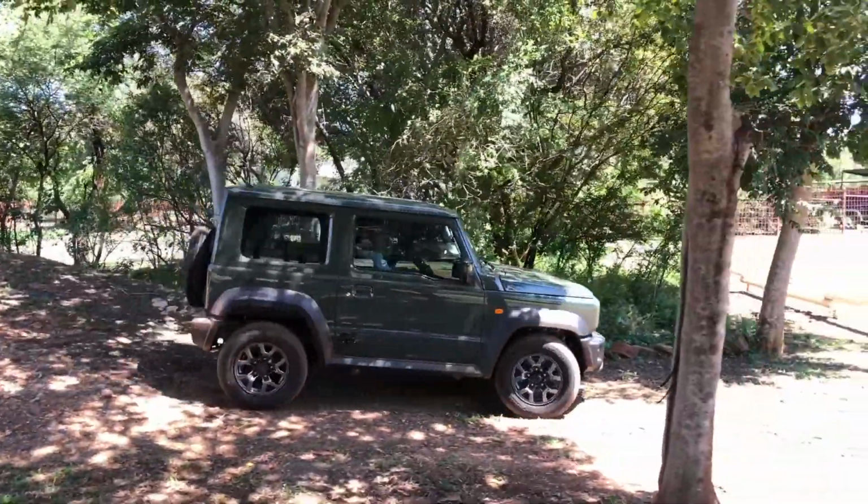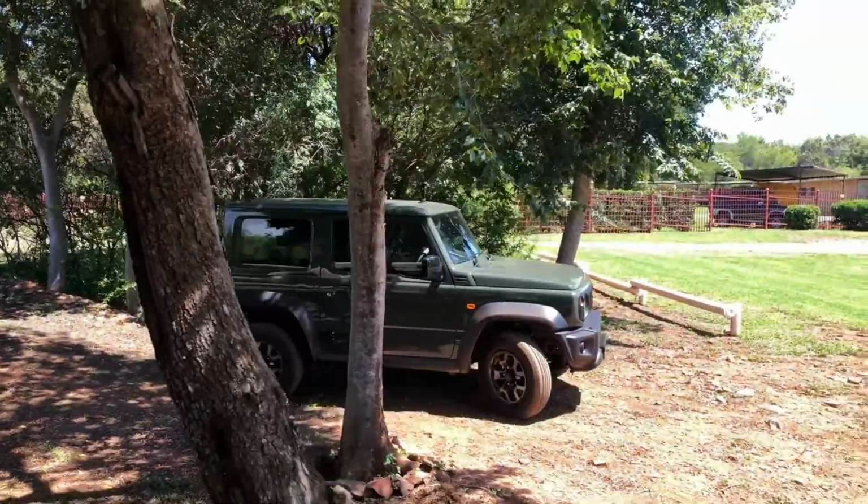What's the turning circle for this car like? Well, in full low, it's not great, but it's normally very good.